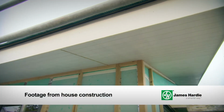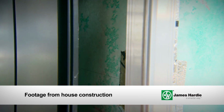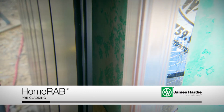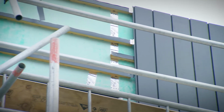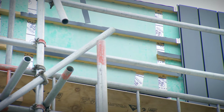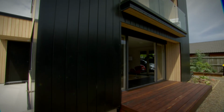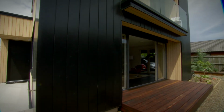Structurally, this house has a few differences. So we've got a different type of timber framing. We've also got a rigid air barrier, HomeRAB, instead of a building wrap. That makes the house more resilient and has superior bracing. It's also better air tightness than just a wrap. And because of that, we've incorporated our solar wall, where we're bringing in pre-warmed air into our energy recovery ventilation system. Well, that all sounds pretty cool, and that's just one of the innovations, isn't it?